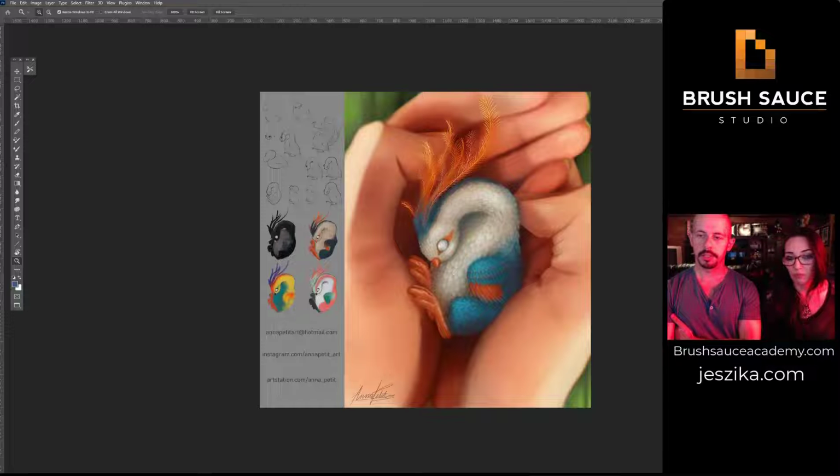What I'm noticing on that note too is that you have really blown out highlights on the left side of the hand, on the right side of the hand.